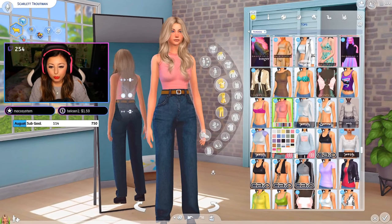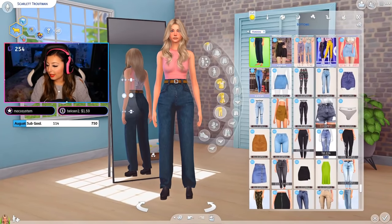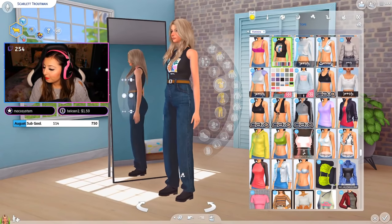Let me see what colors. Oh, that one's really nice with the flowers, the butterflies on the back. I actually really like that on her. What do you guys think? Or maybe I'll go with the black one so it matches her black. I'll go with that so it matches the black shoes.